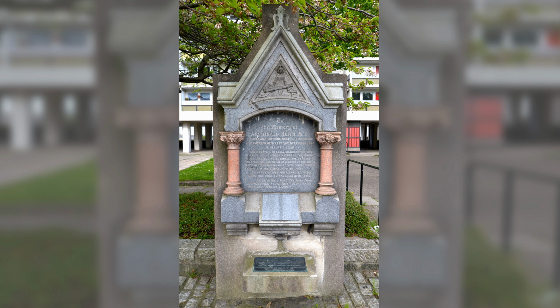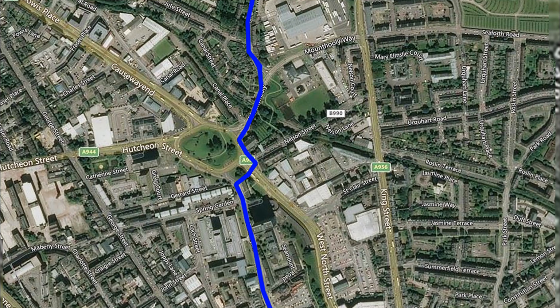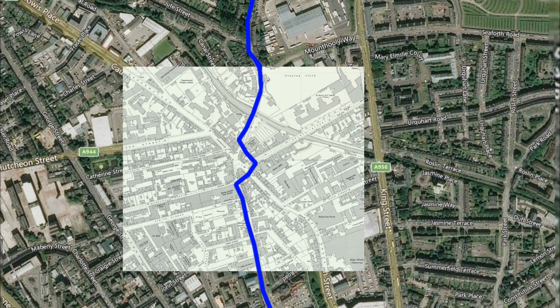The entire area was flattened for redevelopment in the 1960s. The memorial was saved from the site of Port Hill Sunday School. The road layout at what is colloquially known as the Mount Hula Roundabout is completely different from what was here previously. So we're staying as close as we can to the original route.